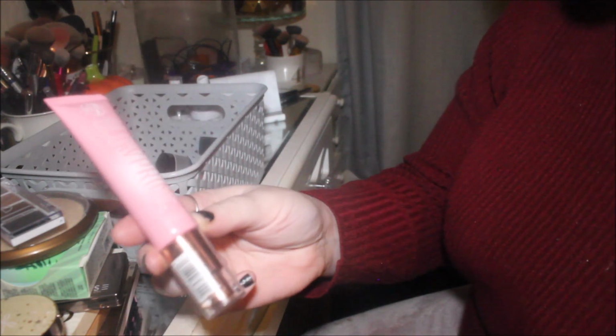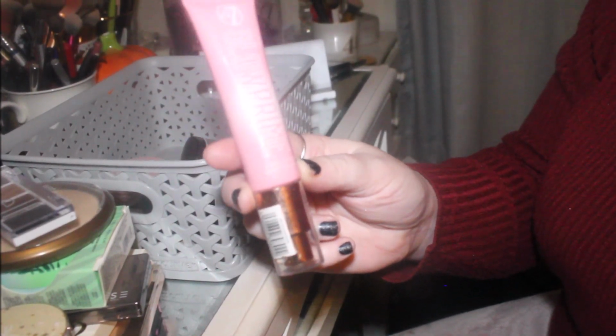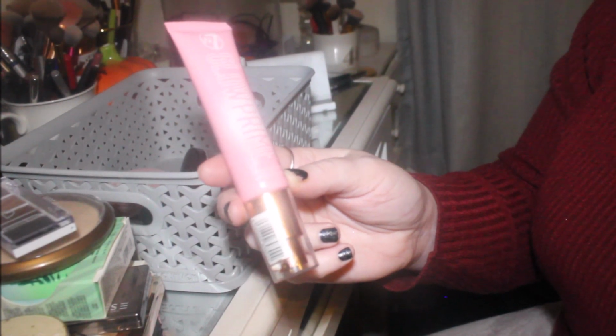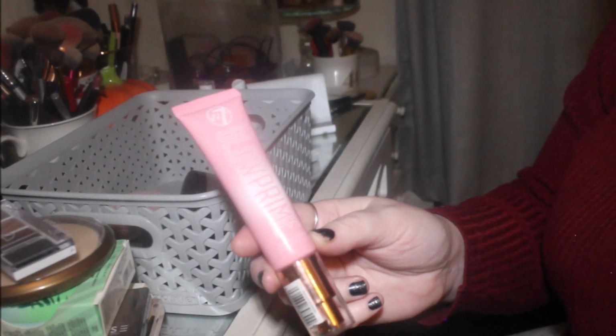Right, speaking of primers, we've got this one. So this one is the W7, it's Glow Prime. This one I find is better than the Ole Henriksen. Fair enough, it doesn't have the skin properties, but I don't need it. Not when I've got, like I said earlier, the vitamin C already on my face. I don't really need to pour more vitamin C on in a primer, so really enjoyed that. Oops, I can go back.